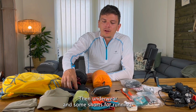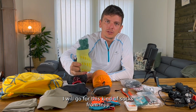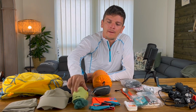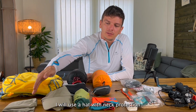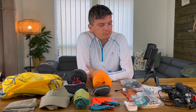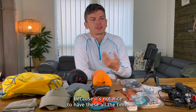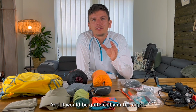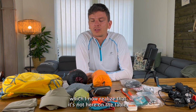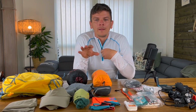Then underwear and some shorts for running. I will also use these socks from Injinji with separate toes. I will use a hat with neck protection, and then I will have some clothes for the night at the camp, because it will be quite chilly in the night. I will also have a down jacket, which I now realize is not here on the table, but it's a very lightweight down jacket, which I will use in the nights at the camp.